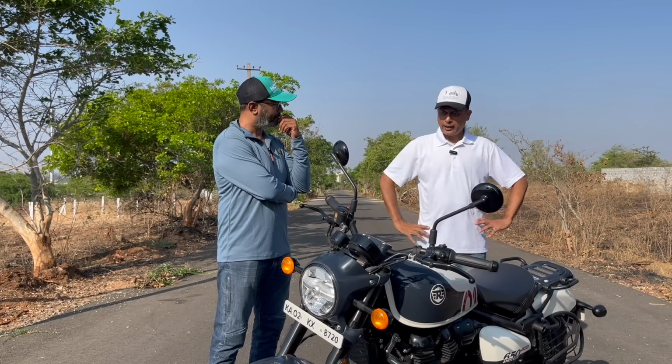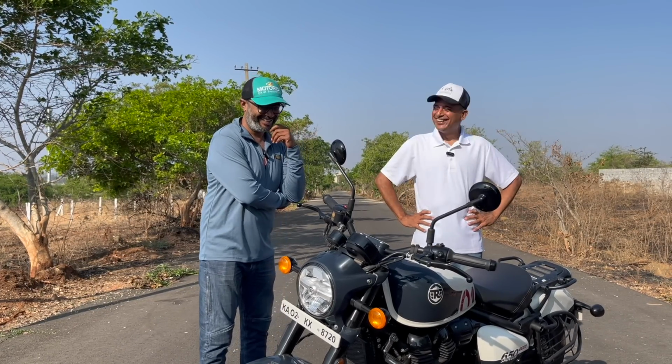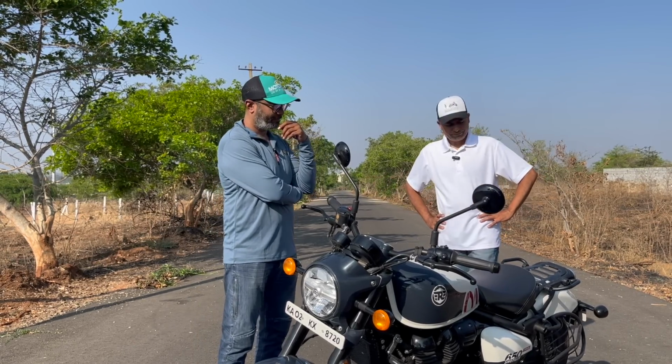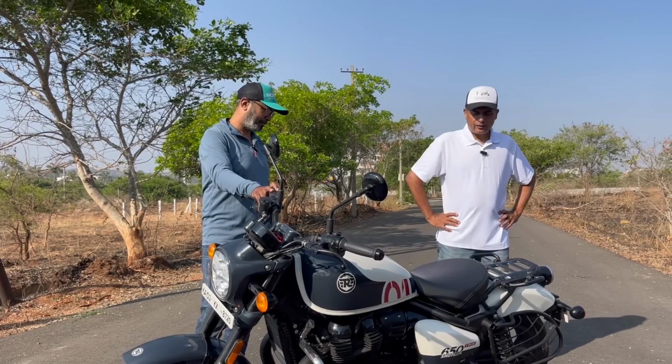Good roads and an unexpected pothole, which you find a lot in Bangalore. Yeah, handling was good. Handling is good. I like it. I love to go on a long ride on this.